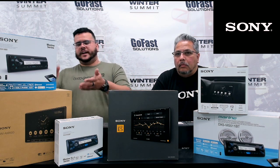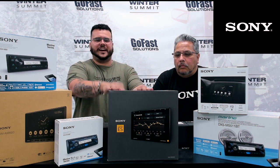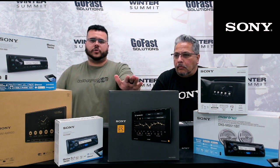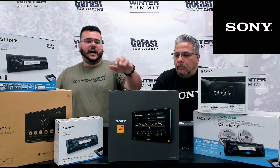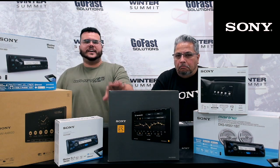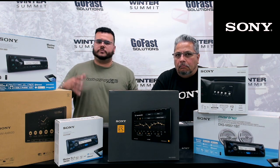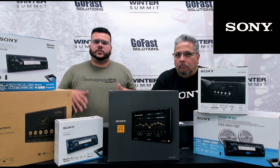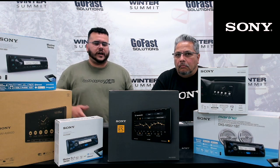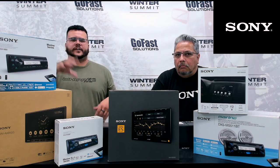So for the guys that want to go even higher end, they've got the Sony 9500 ES. Now, I have one of these radios in my personal vehicle, my F-150. I can tell you the sound quality off of this head unit is second to none. This head unit is loaded with features like a built-in DSP, built-in 24-bit DACs. It's also got 5-volt pre-outs. It's got that anti-glare screen, so if the sun hits it, it's not going to fade out the screen.